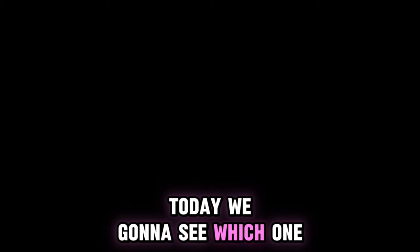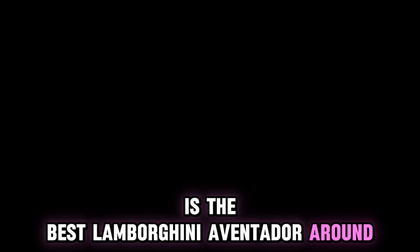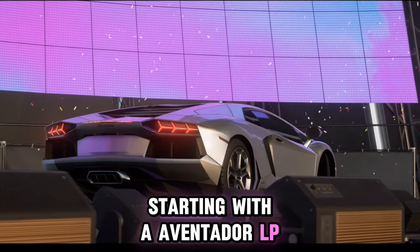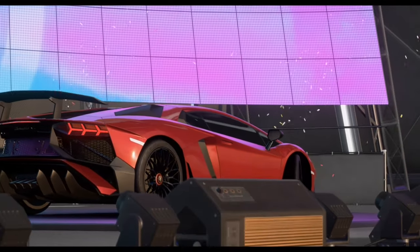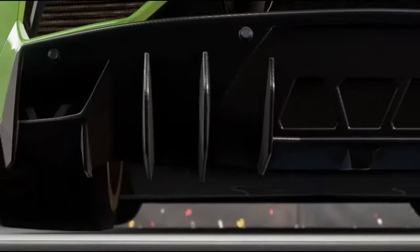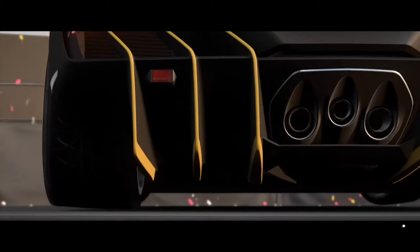Today we're gonna see which Lamborghini Aventador is the best Lamborghini Aventador around the track. Which one is the fastest? Which one is the best Lamborghini Aventador? Starting with the Aventador LP700-4 from 2012, and then followed by the Lamborghini SV, the Super Veloce, and the Lamborghini SVJ, Super Veloce Jota, and the last iteration of the Lamborghini Ultimae, and some honorable mentions which were based off the Lamborghini Aventador.